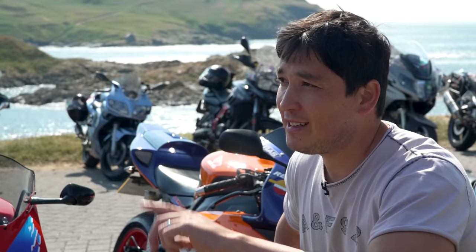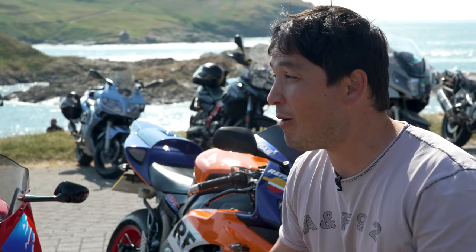And if you take a little gander around, you can write a shopping list for your future buying of toys. There is every single bike you could possibly imagine in this car park. It indeed is incredible. Indeed.